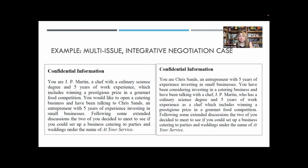You've been considering investing in a catering business and have been talking to a chef, JP Martin, who has a culinary science degree and 5 years of work experience as a chef, which includes winning a prestigious prize in a gourmet food competition. Following some extended discussions, the two of you decided to meet to see if you could set up a business catering to parties and weddings under the name of At Your Service.